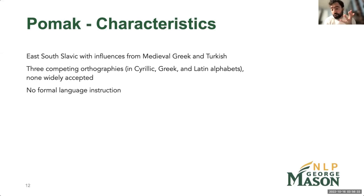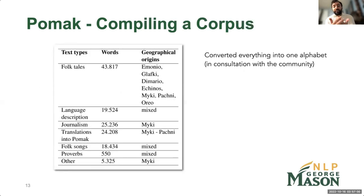But what we are working towards in this project, with linguists in Greece and with members of the community, again on the Greek side of the border, is to create a formal curriculum that they can use to teach the language, so that they can also use it in schools and get a bit more organized in their efforts to preserve the language. So the first thing we did was, with the help of the community, gather everything that we could find so that we could compile a corpus.